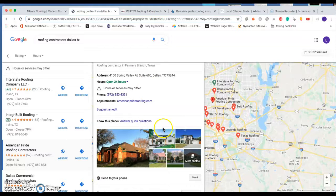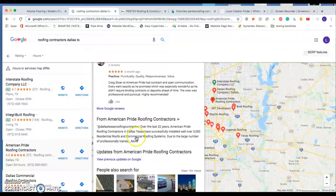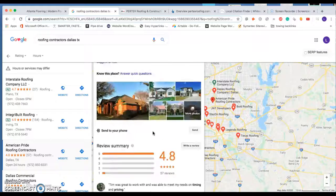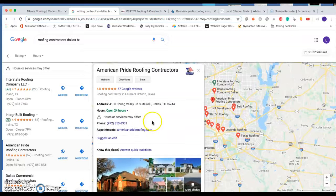They have a lot of pictures on here. They have good reviews. They have a description on here, so you want to have that filled out as much as possible. If there's a spot when you're building out that GMB where you can put information in there, put it in there. Make sure you have as much info on there as possible.